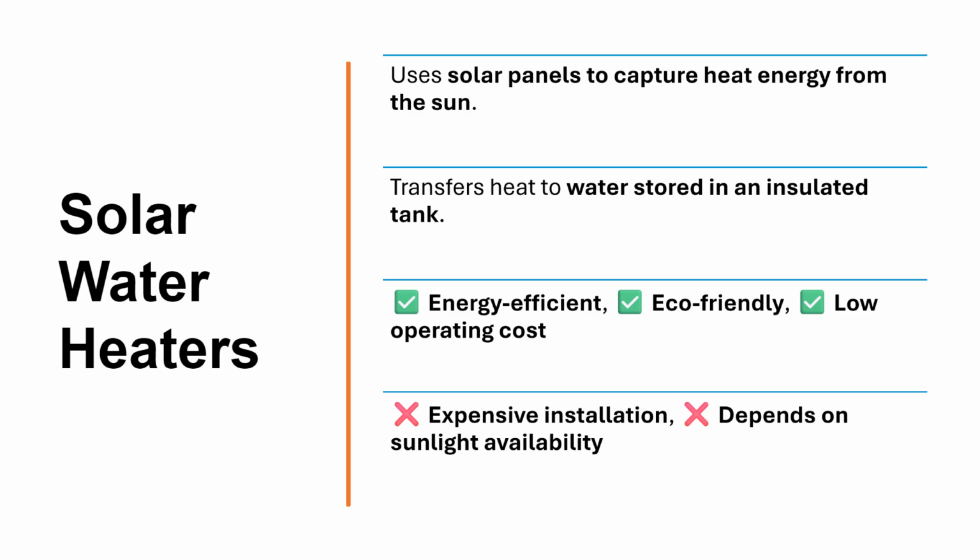Benefits. No electricity or gas bills, environmentally friendly, long-term cost savings, can work alongside electric or gas backups. What to watch out for. Initial cost is higher, performance depends on sunlight, requires good placement of collectors, usually on rooftops, needs annual maintenance to stay efficient. Solar is the future, and as a plumber, you should be ready. Learn to install these systems properly, and you'll be adding serious value to your skill set. Because great plumbers don't just follow trends, they build for the future.